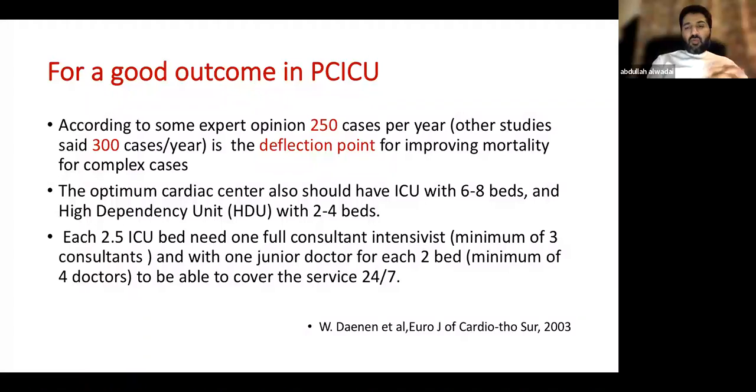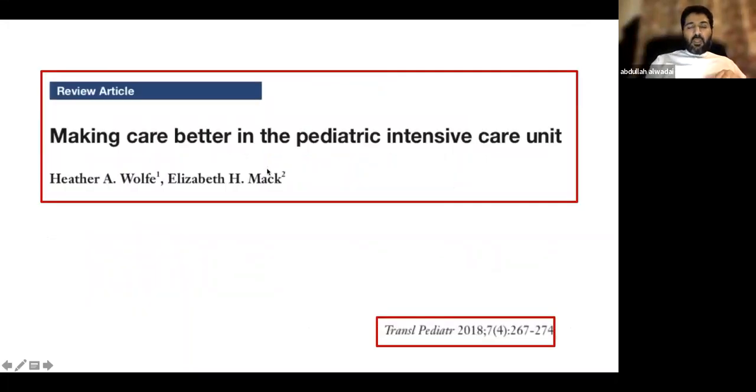After reading a few articles, I came up with this calculation. Each 2.5 ICU beds need 1 full consultant intensivist, with a minimum of 3. So it's unfair to open an ICU, even if it's less than 7 beds, with fewer than 3 consultants, because they will burn out if they are doing 1 in 2 on calls. And 1 junior doctor for each bed, with a minimum of 4 doctors to be able to cover the service 24/7 in the ICU.